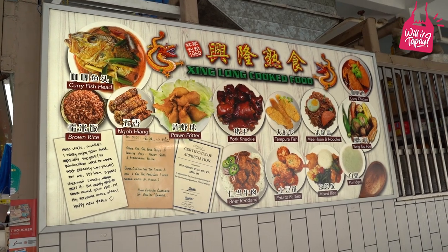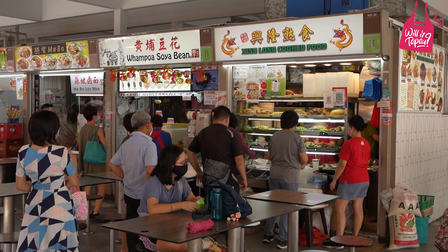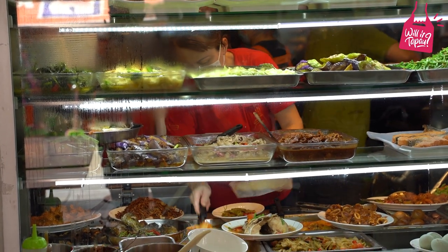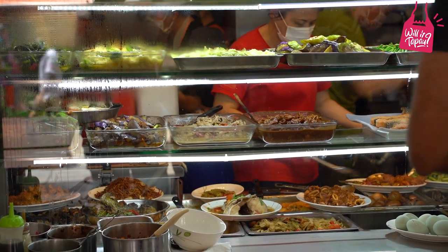So I'm right in front of Xing Long Cook Food. It's a zhao cai feng stall. I've had it a few times, and as you can see, there's quite a queue. There's also people behind me now, and it's testament to how popular this place is.